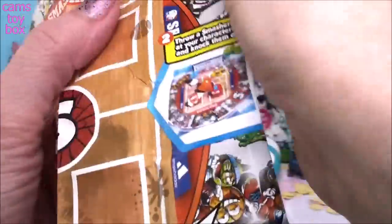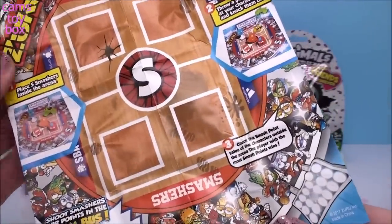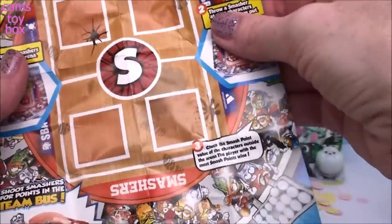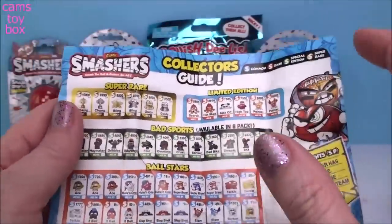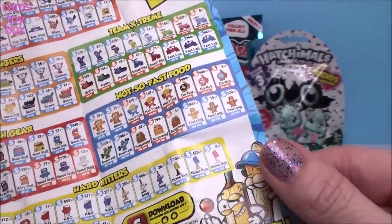Oh, is this the ring they were talking about? Yeah, it looks like you might get like a game right here. Plays 5 smashes inside the area. So yeah, you can get to play the whole game. So that's really cute because it's not only a collectible, but you can actually play with them against each other. So check them all out.